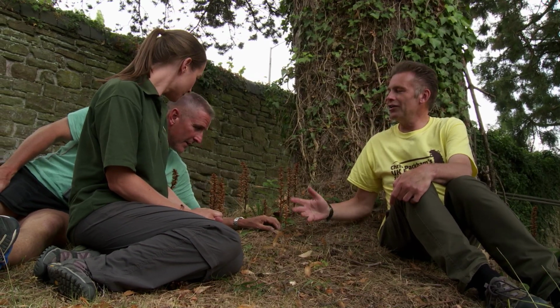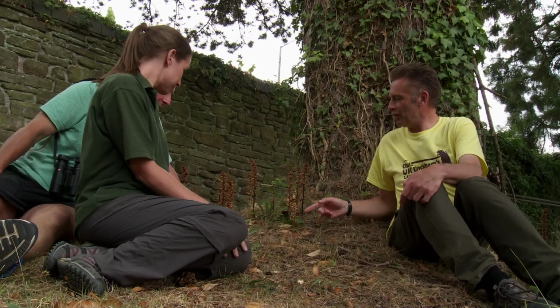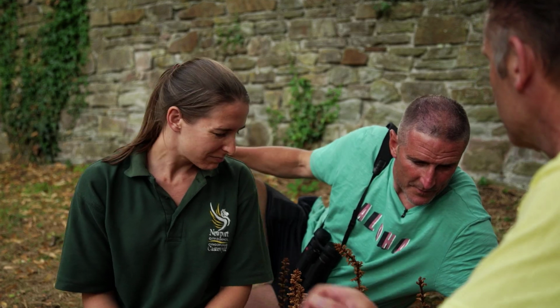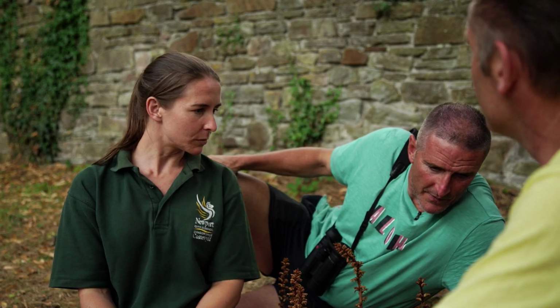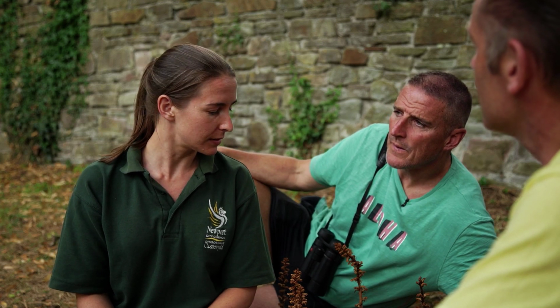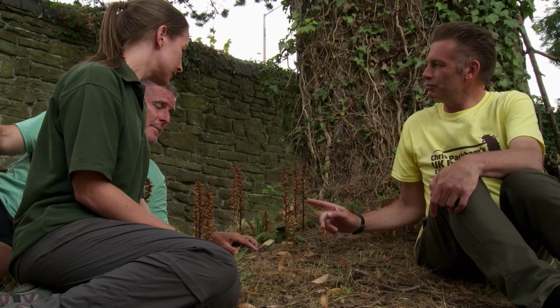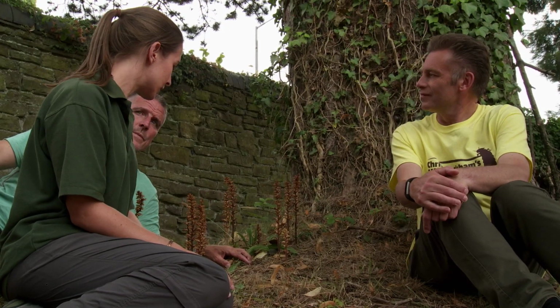So they're entirely parasitic, aren't they? In the sense that they're brown. Well, there's a little bit of green in this one. Do you think there's any photosynthesis going on? Maybe a little, but they've not got much chlorophyll. They take all their nutrients from their host plants, so from the ivy roots in this case. I've seen them as really important plants for bumblebees. A lot of bumblebees visit these things. I have seen bumblebees over the last few days. I've been around the site a lot, and there have been bees using those.